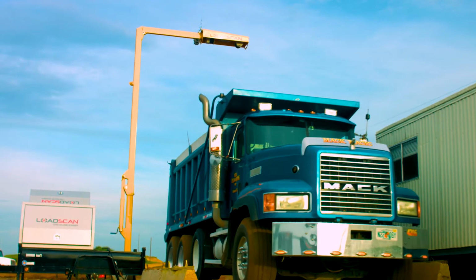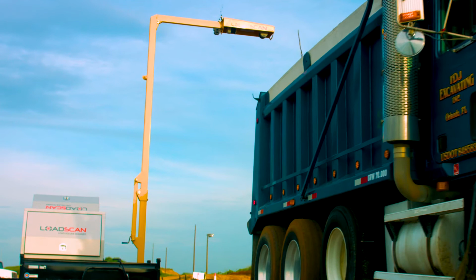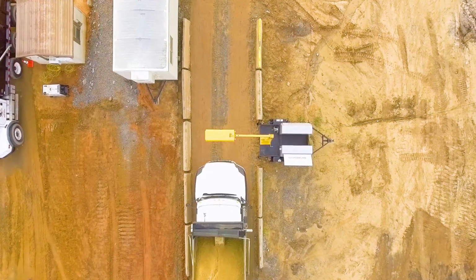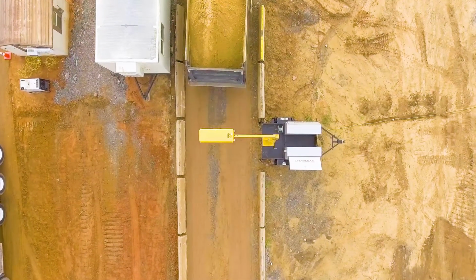All of our Loadscan units are trailer mounted and mobile. From the time in which the unit arrives on site to the time in which it's in full operation is approximately 20 minutes. The setup is extremely easy.